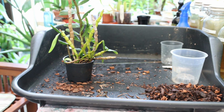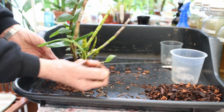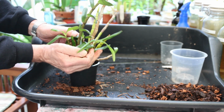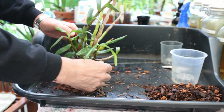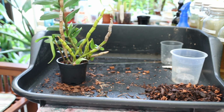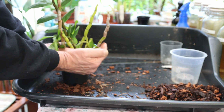So far, so good. Sorry if I'm reaching across and it's making the lens grumble. I'm using my iPad as a viewfinder for this. I find that gives me a much better idea of what I'm actually seeing on the video than trying to use a little mini screen around the back of the camera.